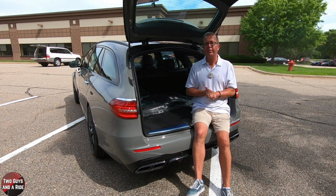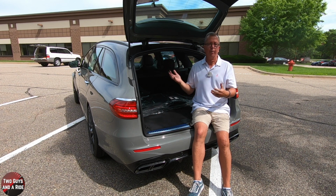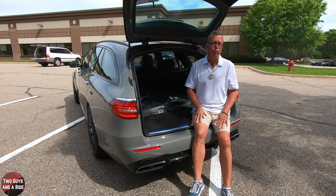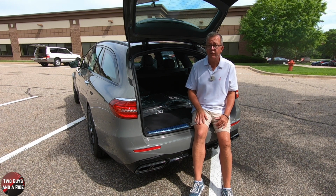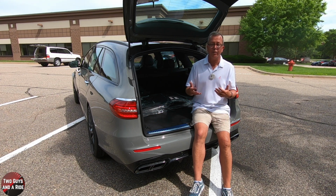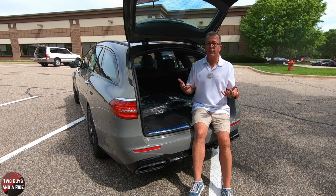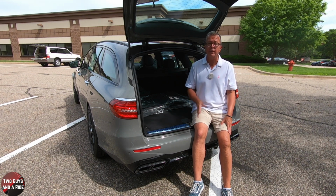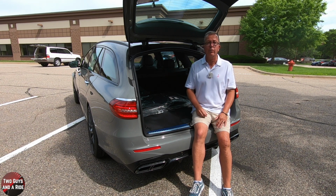Well, it does have the AMG Night Package, which I've talked to you about, a lot of the gloss black trim pieces. It does have the driver assistance package. It has the energizing comfort package. It has the exterior lighting package, and it has the sun protection package as well, and I think that's the tinted glass, as well as the warmth and comfort package. And finally, it does have, this particular vehicle, the special AMG wheels as well.